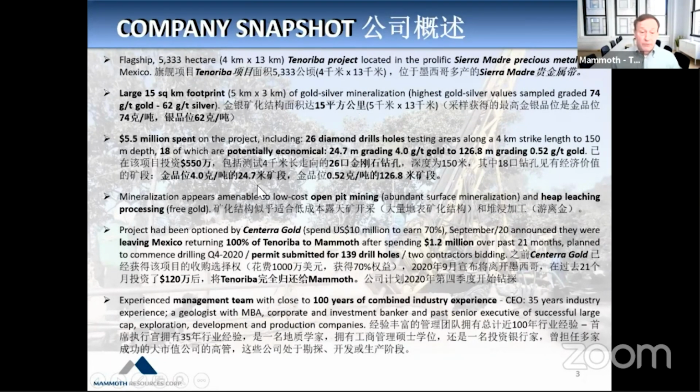Mineralization appears as if it would be amenable to open pit mining, and the reason being is that we have all this gold on the surface. So it would appear that you would just start excavating from the surface. And also because we have the free gold, we believe there's a good opportunity that it could be amenable to low cost heap leach gold processing.